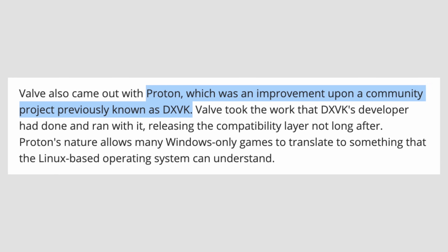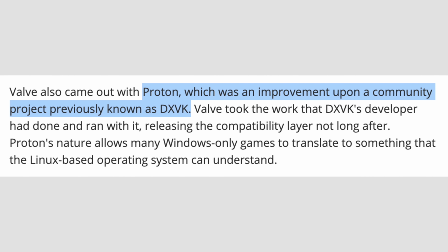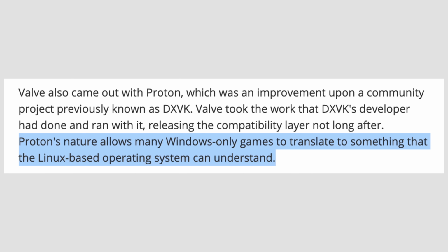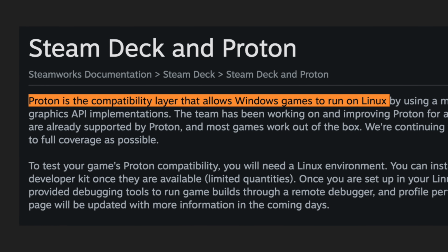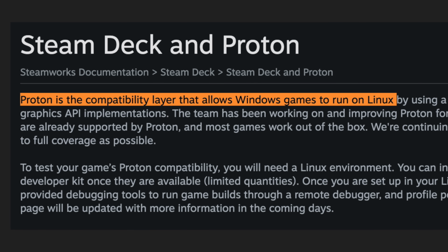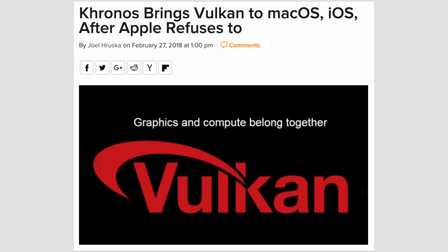In 2018, Valve took DXVK and transformed it into Proton, which is basically a translation layer that allows Windows games to run on Linux through Steam. And 3 years later, we now know why Valve put in all of that effort. The new Steam Deck absolutely needed Proton in order to play Windows games without them being fully ported over to Linux, similar to what Valve did with MoltenVK for macOS.